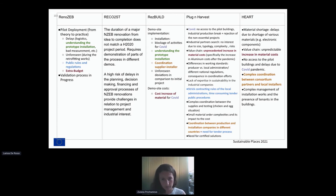At the end, we have resolved it in a way that we will be getting the materials all together, but just the particular materials which are special. So, for example, in the plug and harvest solution, we have a very special aluminum profile that has to be extruded particularly for our project. And the way we mitigated this problem was to order a larger quantity, considering that the test will be either successful or the adjustments will have to be made within the composition of the panel and not so much into the profile.